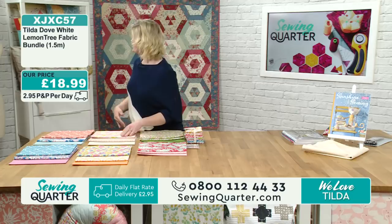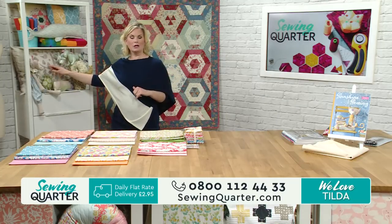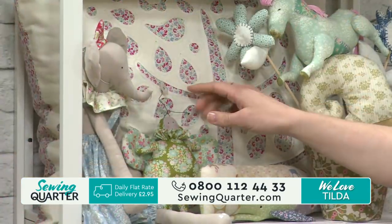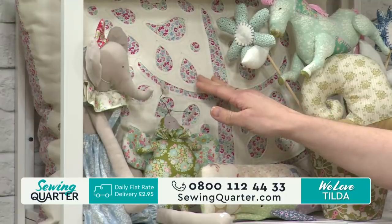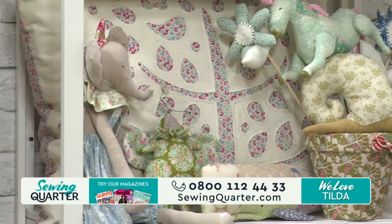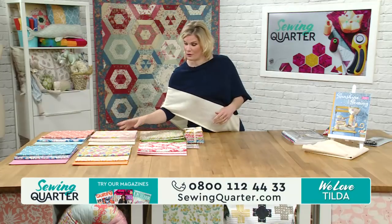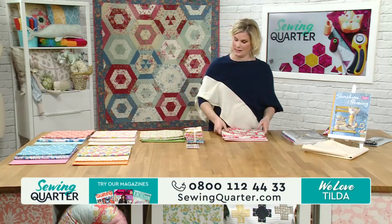Now, actually, do you know what? Just looking on the set here, because in the book that we're going to look at, you do get the reverse applique cushion pattern. And actually, that small ditzy print that we've just seen would work beautifully if you were to do one of those designs. Just an idea.